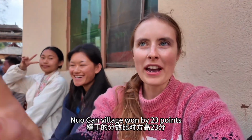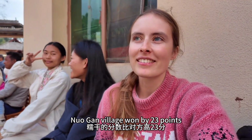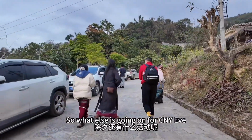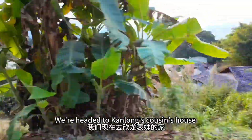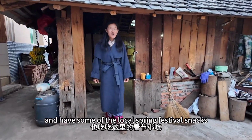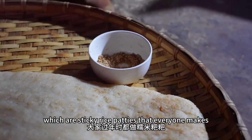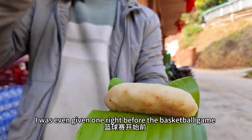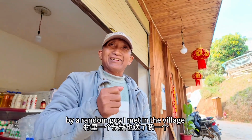Nuogan Village won by 23 points, so it wasn't even close. So what else is going on for Chinese New Year Eve? We're headed to Kanlong's cousin's house to get ready for dinner and have some of the local spring festival snacks, which are sticky rice patties that everyone makes and shares with their friends and family. I was even given one right before the basketball game by a random guy I met in the village.